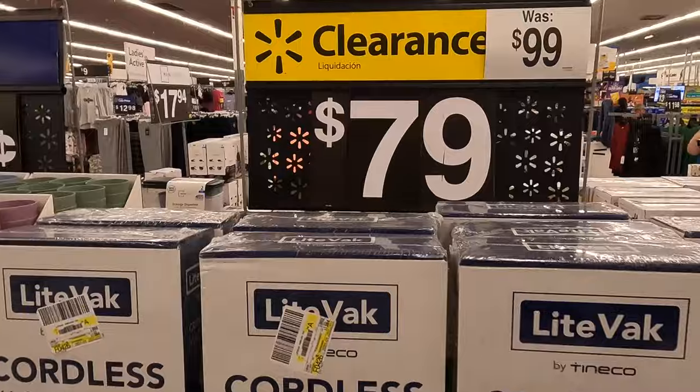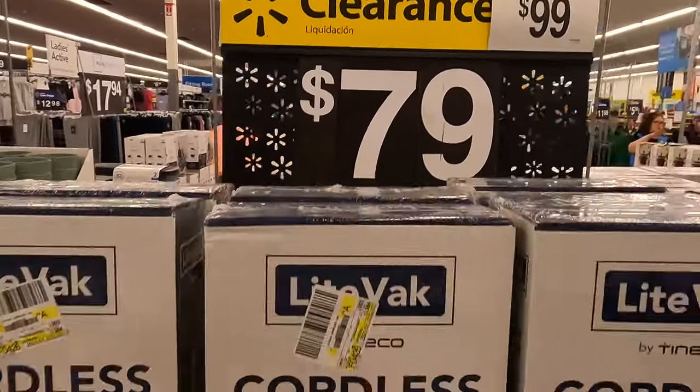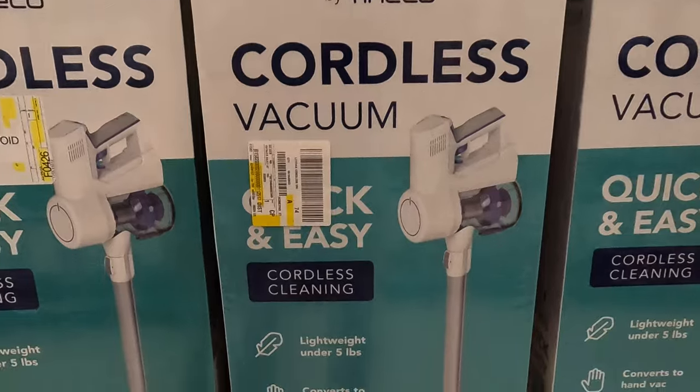Check this one out, guys. Clearance right here. Used to be $100, now it's only $79. Light vac, cordless vacuum here.